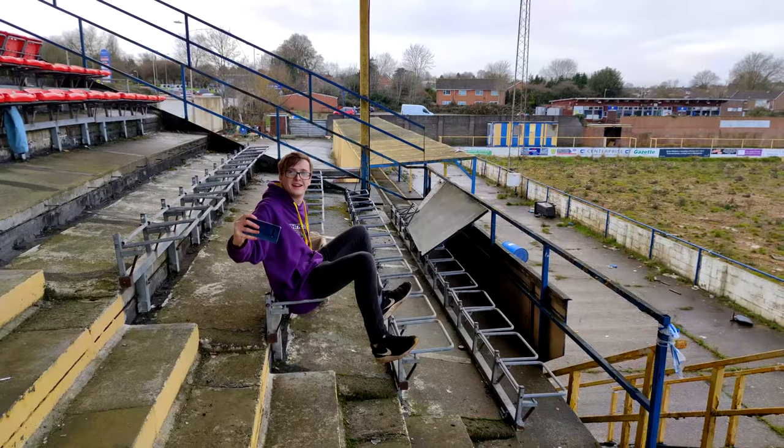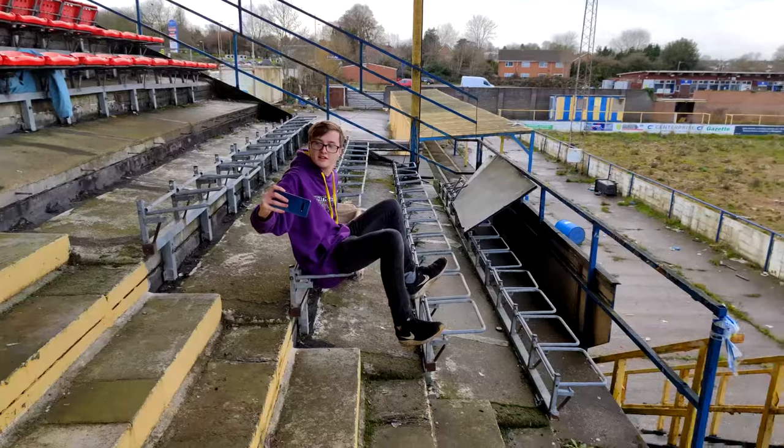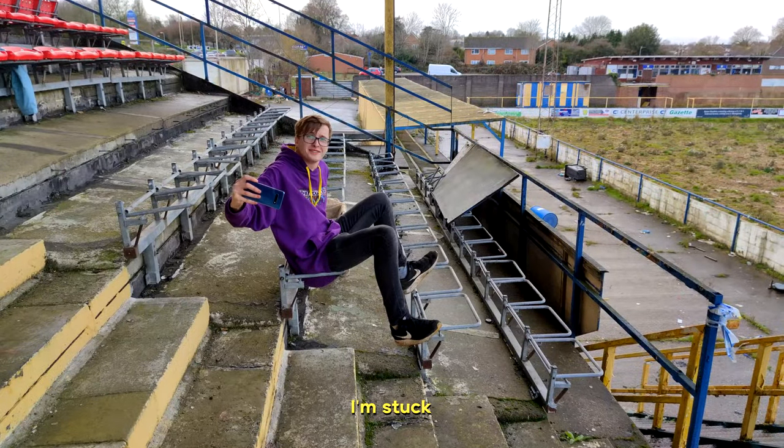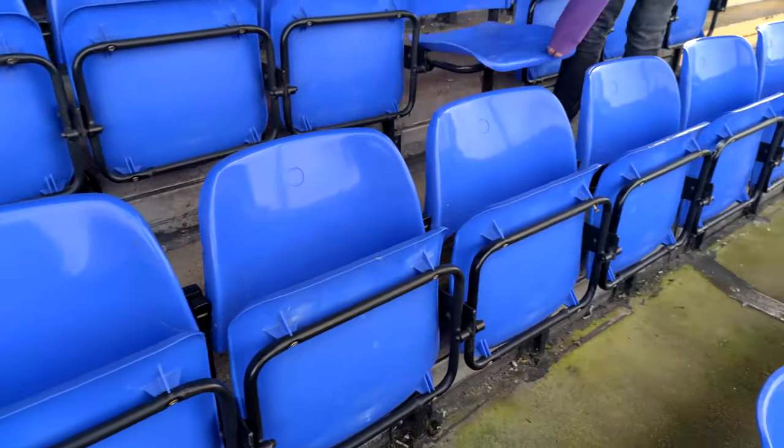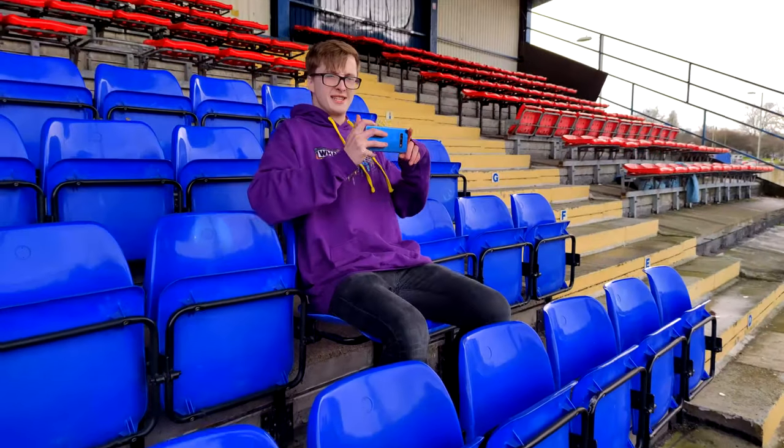Oscar, you know there's a whole load of seats you can actually sit in. You don't have to make do. They do actually, don't they? They don't look that old. They're quite nice looking seats. I rate it 3 out of 4.